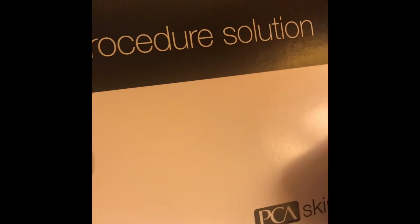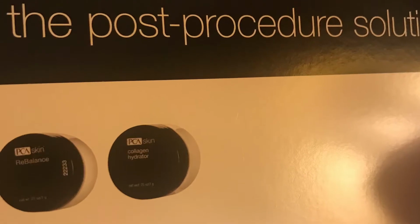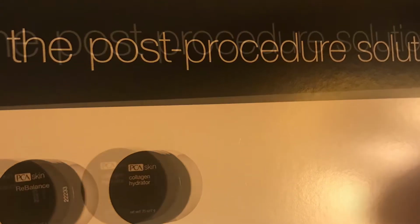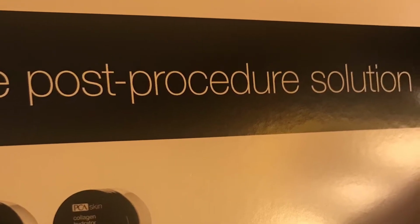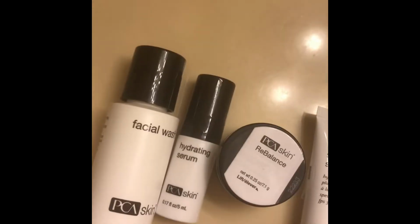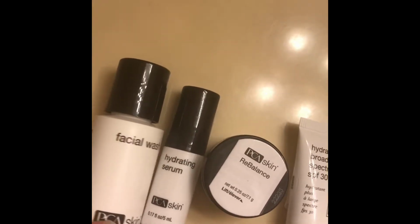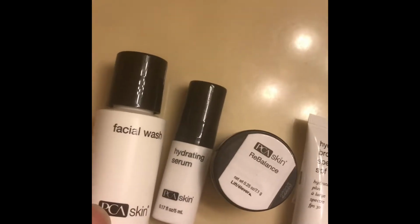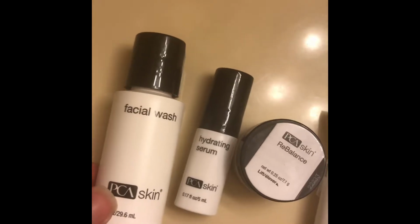After you get the chemical peel, you will be sent home with the post-procedure kit, as you can see right here. And all the products are PCA products. Chemical peels are really good if you want to help brighten your skin, if you have fine lines, aging, acne, or if you have breakouts. Chemical peels will help, especially if you go back different times.